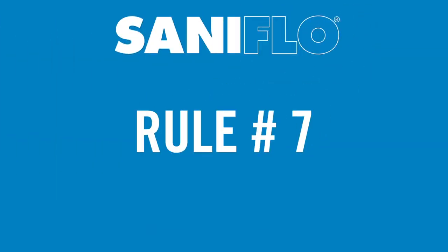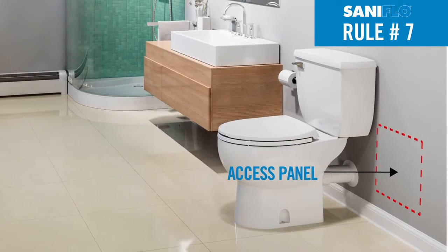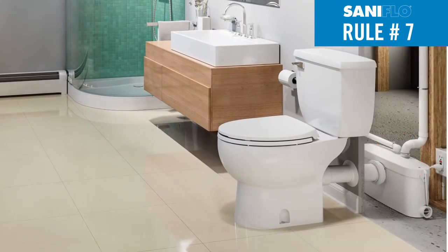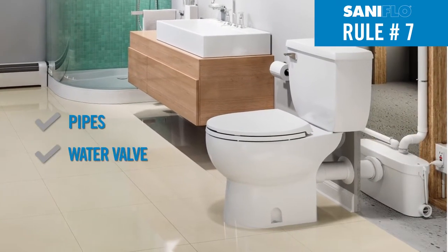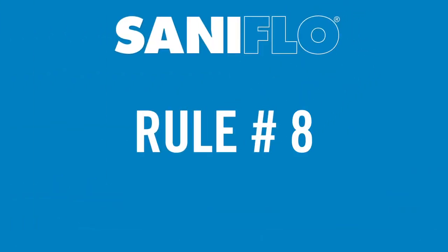Rule number 7. If the unit is positioned behind a wall, install an access point as close as possible to ensure easy maintenance and servicing of pipes. Water valve, GFCI plug and pump.